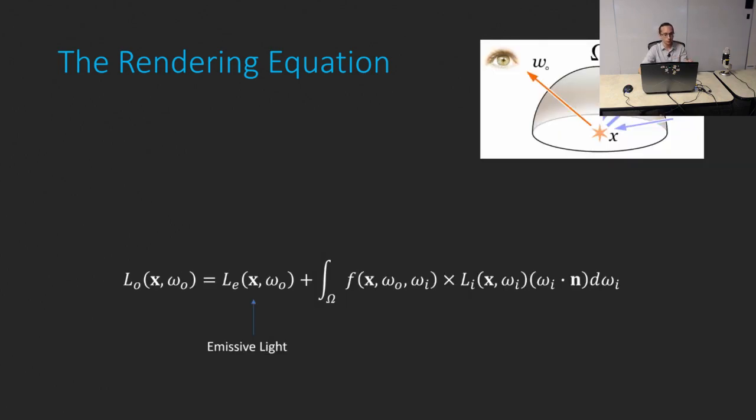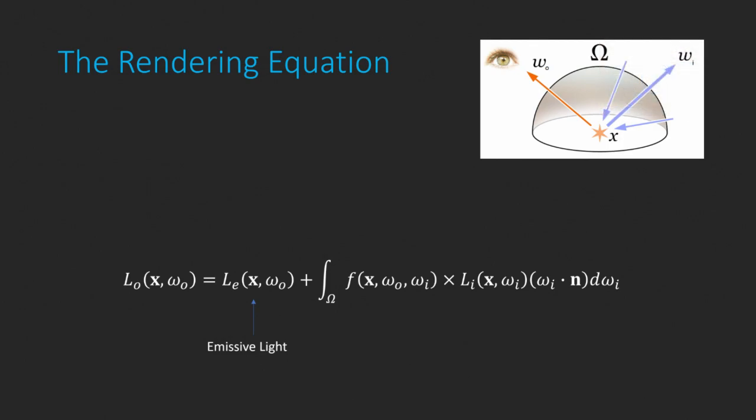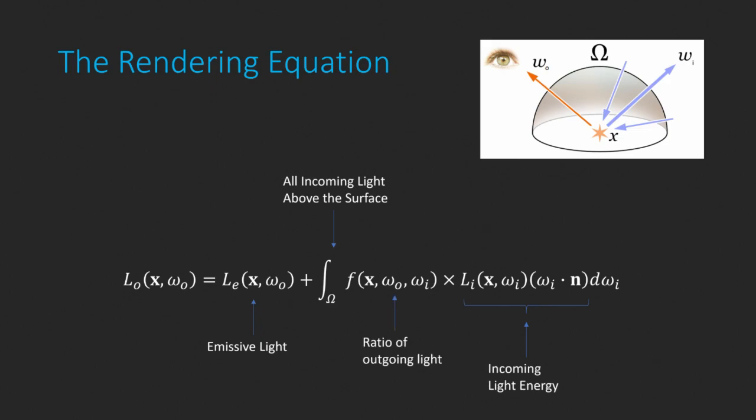And at that point, it actually can emit light. That's what this LE term is. This integral sign here is really just saying we care about all the incoming light coming to that point above the surface, which is the upper hemisphere. And we're going to take a weighted average on that hemisphere. For all the light coming in, for each ray of light, we're going to get its energy, which is this latter half. Then we have this function right here, which is going to tell us the ratio of outgoing light based on the incoming light. And all of that adds up to the outgoing light towards a given direction.